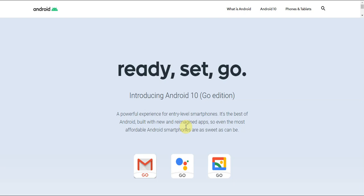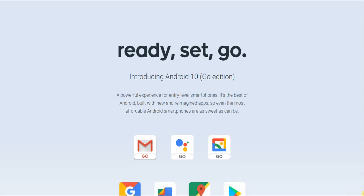So I'm on Android.com. A link to this will be down below. If you guys are interested, go ahead and check it out. So it says here, ready, set, go, introducing Android 10 Go Edition, alright? So this is for low-end smartphones and stuff.